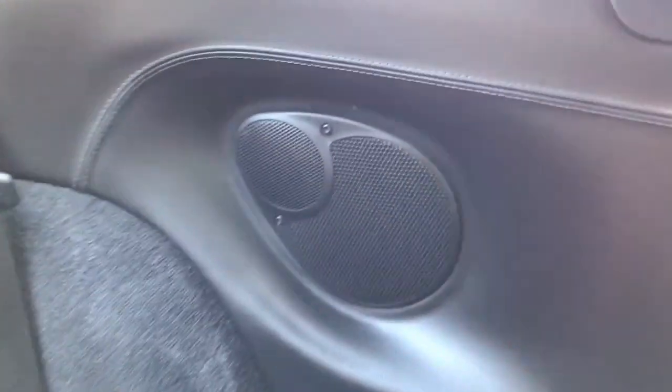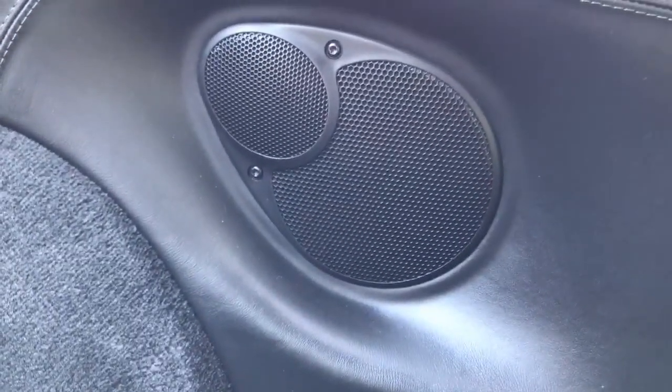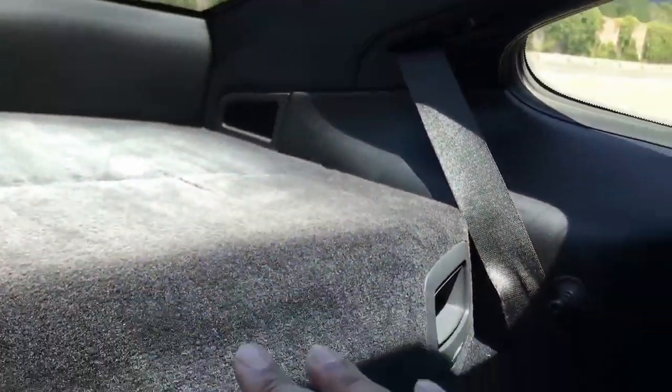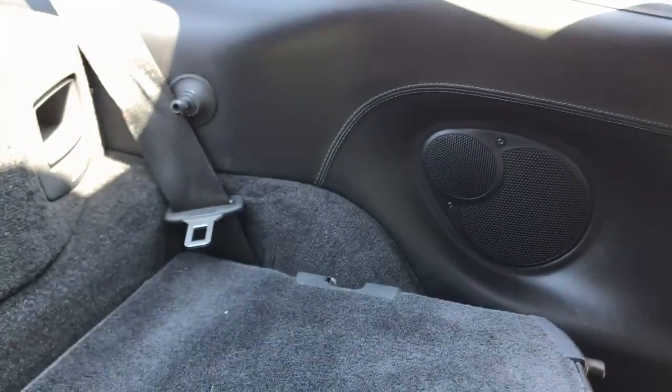And then back here is another Bose speaker, or set of speakers, here and then on the other side. This back part of the seat actually folds down, so let me try and get that down for you. It just makes for some extra storage room. You can store stuff in the back there and have it kind of hang over the seat right here.